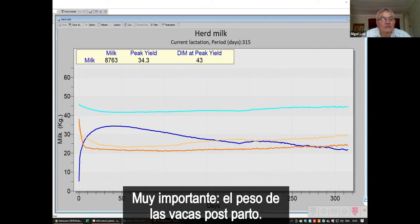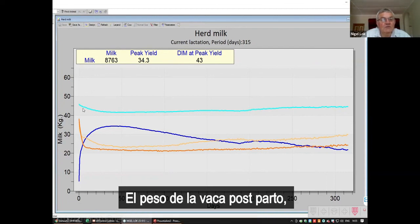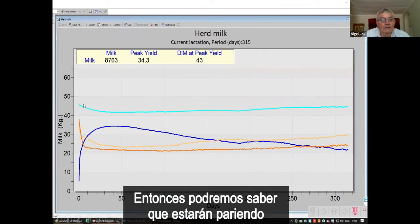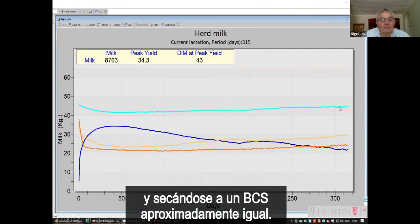And very importantly, the post-calving weight of cows. Cows calve in at a post-calving weight, and their dry-off weight should be about the same. So then you know that they're calving down and they're drying off at roughly the same body condition score.